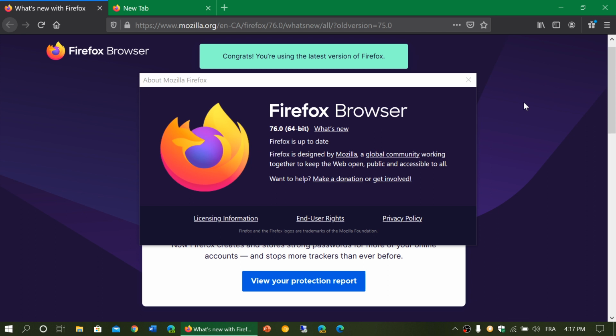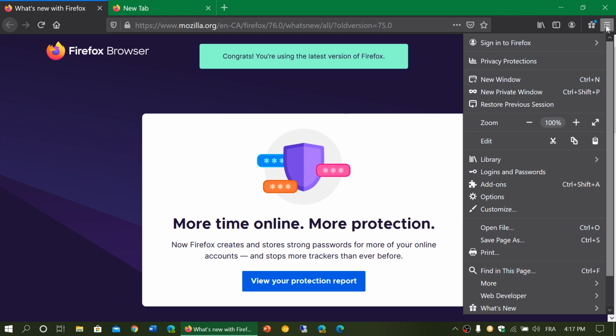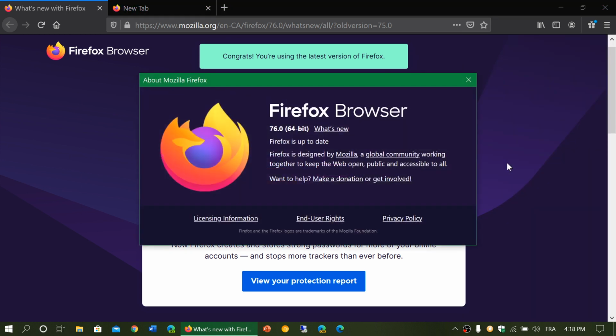And of course, if you want to know if you've got the latest version, simply fire up your Firefox browser. If you are on automatic updates, it will actually tell you you're updated, like here at the top, congrats, you're using the latest version. Or go into the upper right corner in the hamburger menu and go to Help and go into About Firefox. If you've not updated, you will update at this point.